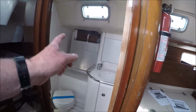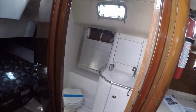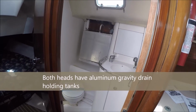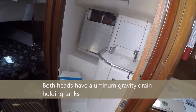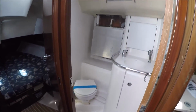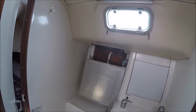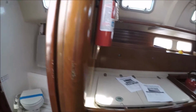What is this tank, do you know? That's a holding tank. That's actually a really good setup because it's a gravity feed. You don't need a macerator to empty it overboard. You could always put a cover on it if you want to. It probably had a cover on it at one point. That was just interesting, I hadn't seen that before.